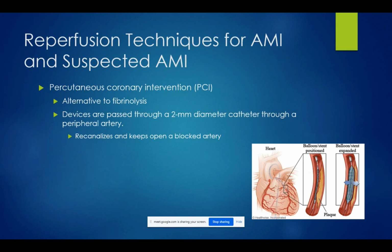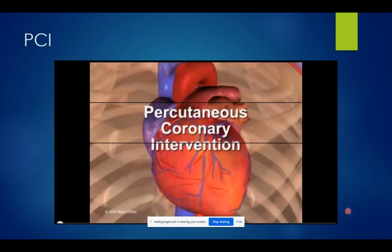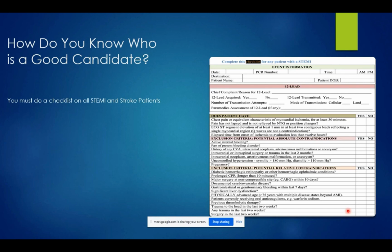PCI is what you probably saw in the cath lab, for those few of you that did get to go. A couple of things they may do within the cath lab: they're going to shoot the dye to find out where the clot is, and then in some situations they may just balloon out and open up the vessel. In most situations, they usually put in a stent, like you see there, which is a metal mesh impregnated with medication to keep it from forming a clot, and that keeps the vessel open. So it opens the blocked artery. I would open up those videos and look at them if you have time.